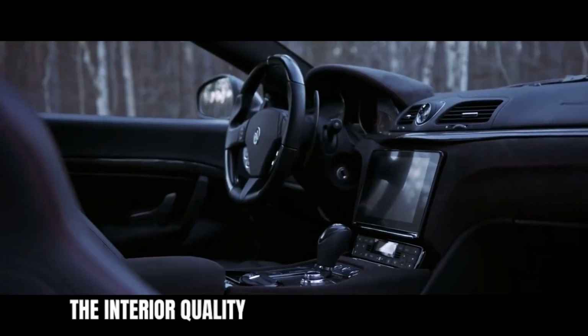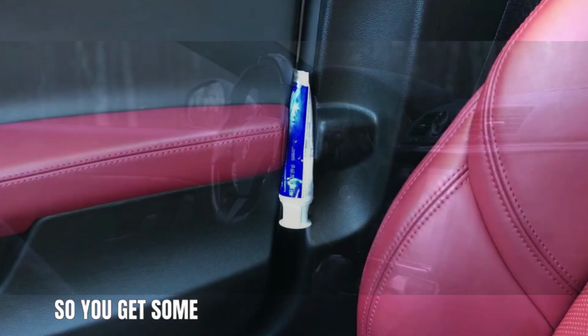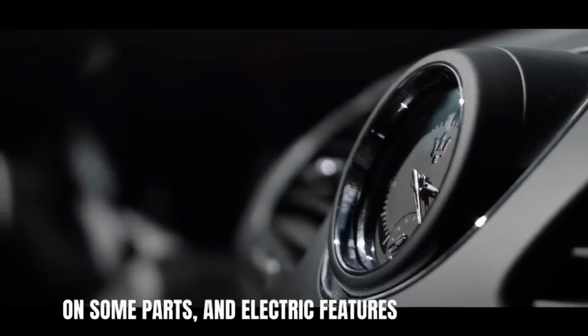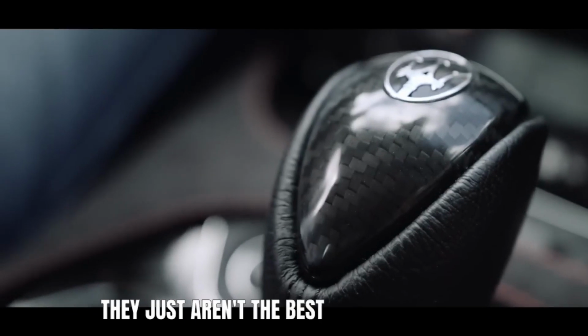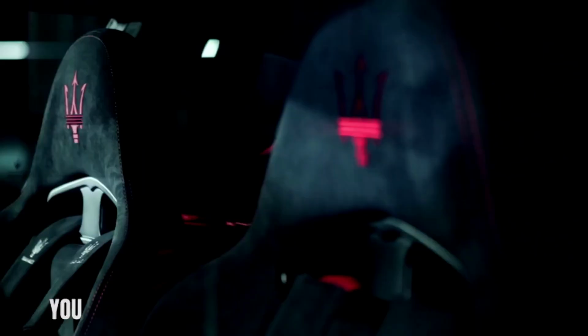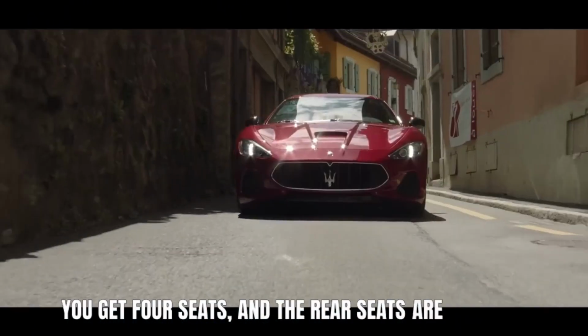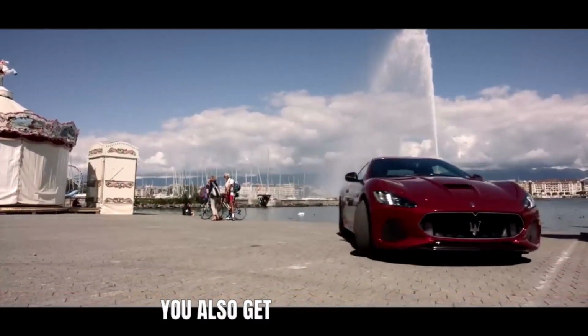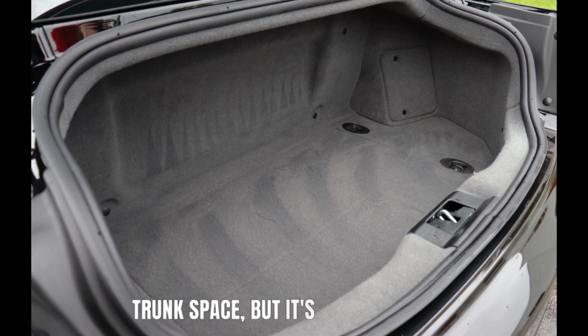The interior quality might not be the best though, so you get some terrible panel gaps, cheaper plastic on some parts, and electric features can just fail. They just aren't the best ones and already were outdated when the cars were new. But apart from that, they offer a pretty good amount of space. You get 4 seats, and the rear seats are actually usable for adults because of the car's long wheelbase. You also get a fine amount of trunk space, but it's not that much.